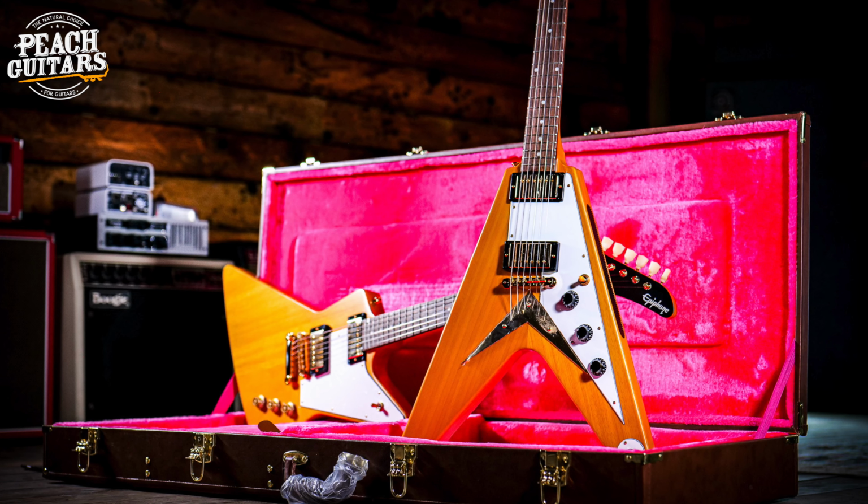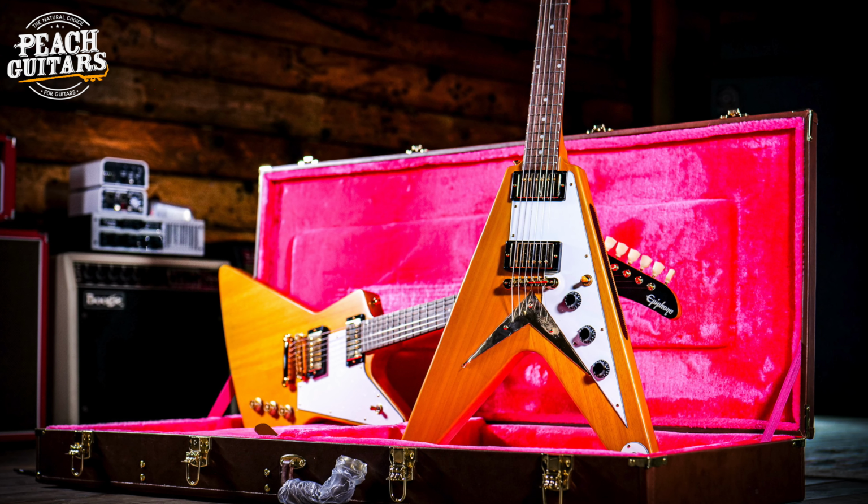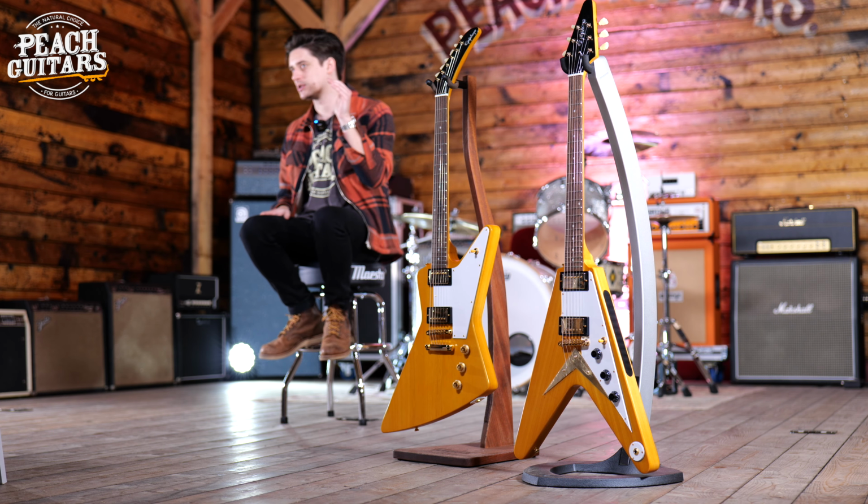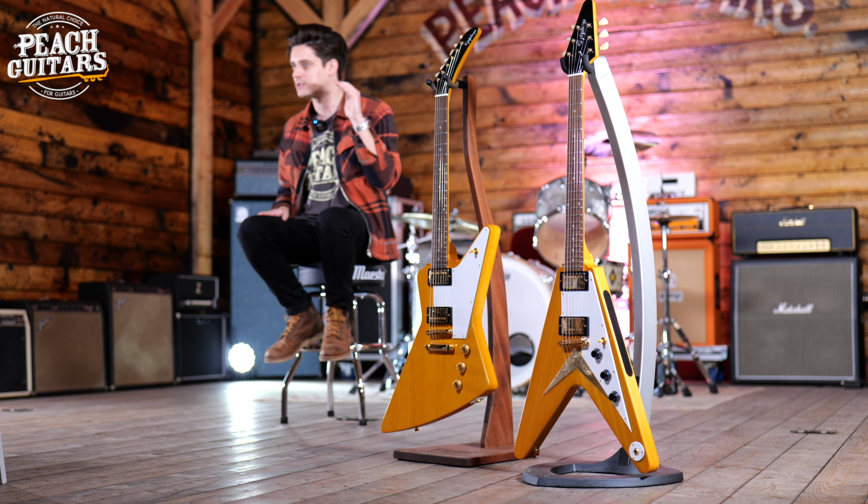What's really interesting about this is that Korina is one of those woods that Gibson used for a very short period of time back in '58, and those original Gibsons, the Vs and the Explorers, are now probably right up the top with the Bursts, probably even beyond the Bursts, as being the most desirable, the most collectible, and the rarest, and certainly the fewest numbers of those guitars from that time. And not only do they look really visually unique, they have this very unique sonic character as well, and that's largely attributed to the body wood, the Korina.